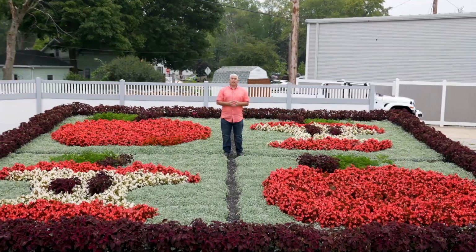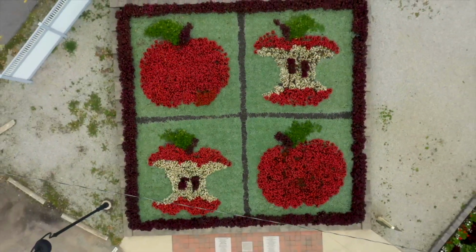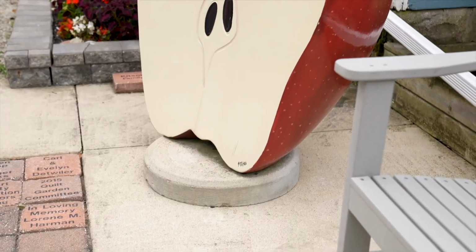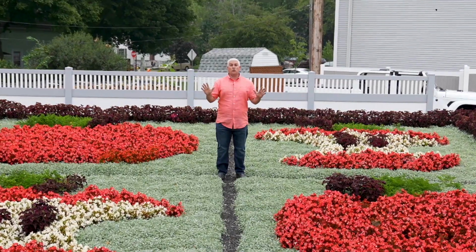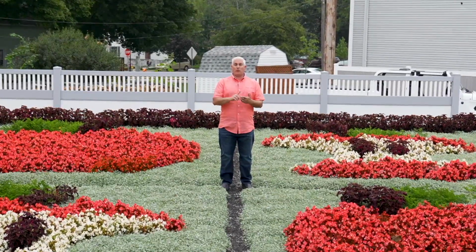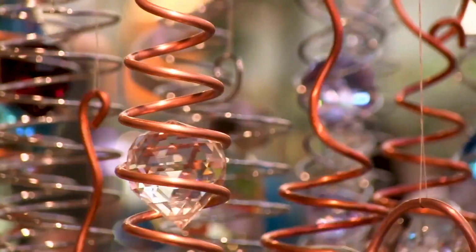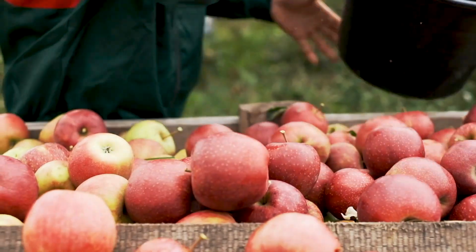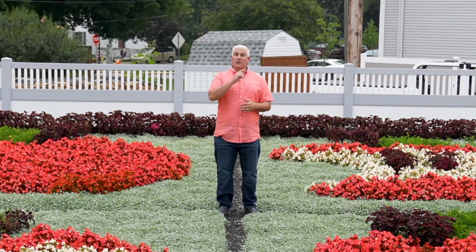If you visit Nappanee in late summer, you'll be able to see these amazing quilt gardens in full bloom all over the city. This one depicts apples, which makes sense because the Nappanee Apple Festival takes place every year and attracts people from all over the world. About 80,000 people come right here to Nappanee, and they've got parades, live entertainment, commercial booths, craft booths, and I'll tell you what, it even has a 7-foot apple pie that serves up about 800 slices of apple pie to those in attendance.